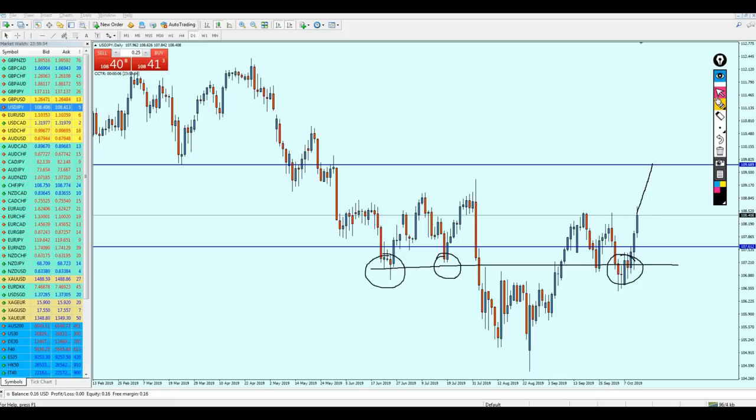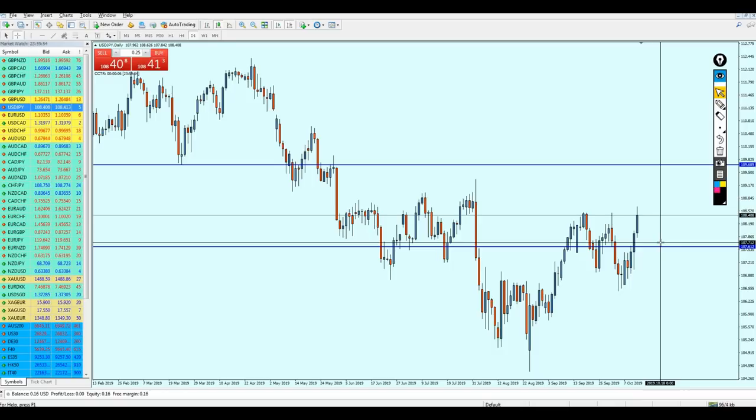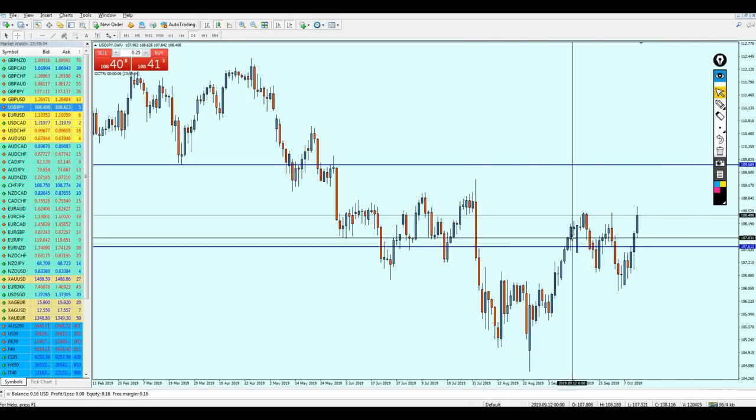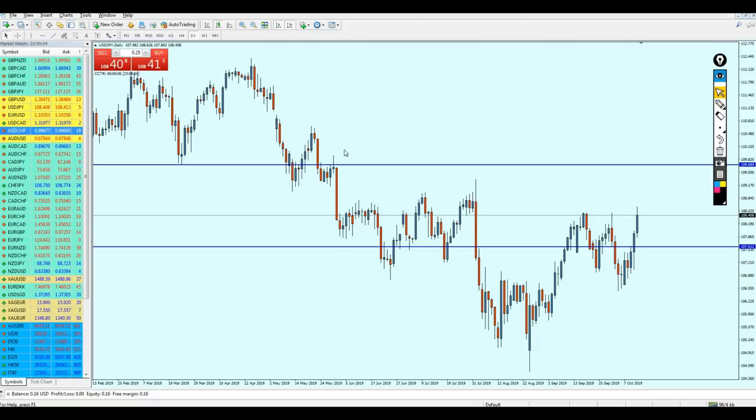We have to be careful. Just expect it to go down a little bit, for about 78 pips, before we can start buying it. Otherwise, you can start buying the USD JPY immediately if you are in a rush, but you have to expect it to go down against you before the reversal and before it gives you profit. Let's check the USD CHF.